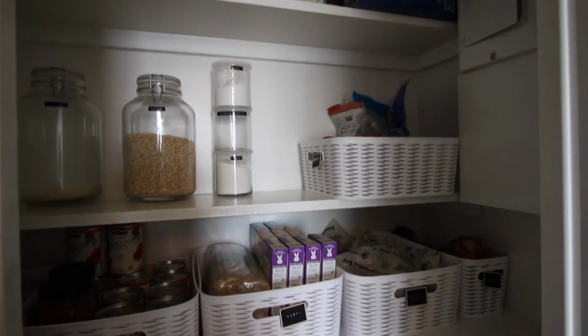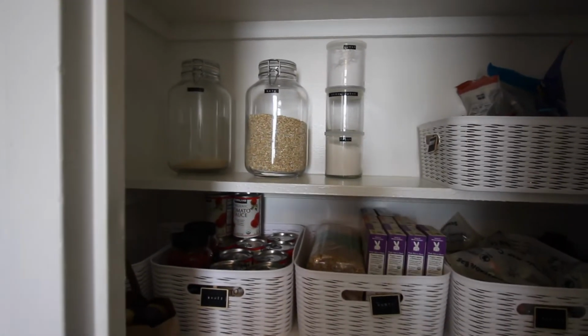I organized my pantry on my Instagram a while back. Buying a couple of storage bins with labels really helped us out, keeping things organized, putting things away where they need to go, and just having a system and a home for where everything needs to go. So I really want to do that with the rest of my kitchen and try a bunch of Pinterest kitchen organization hacks that I've been seeing on social.